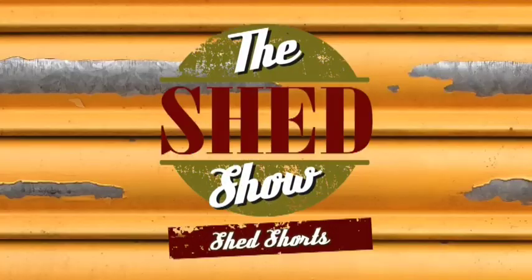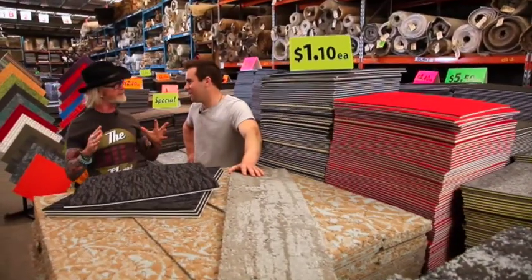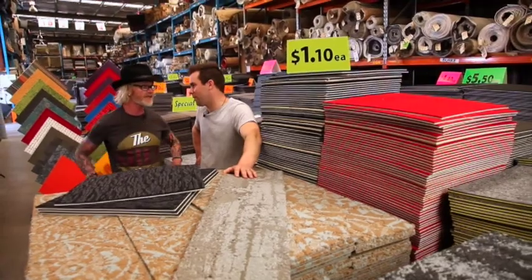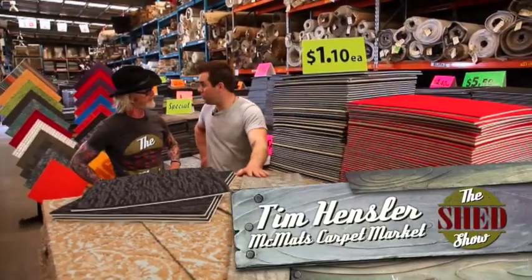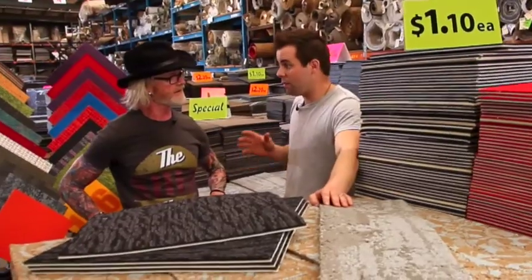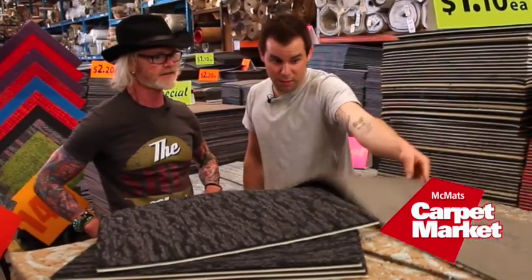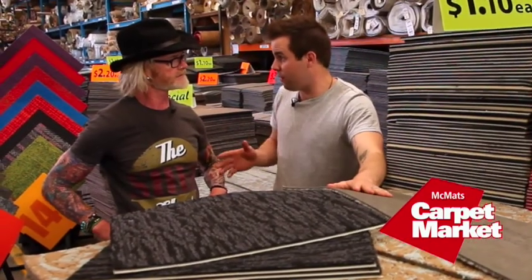Shed Shorts, tips for a better shed. Tim, I knew you were a good bloke, mate. McMats Carpets not only save you money, but you also save the environment. That's true, mate. So many mobs, very large companies throw these out into the landfill. Now everything has to be recycled because they do not decompose. So when you come down to McMats and get these carpet tiles, you're saving the environment.